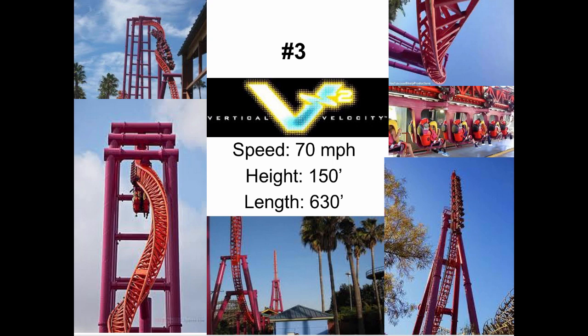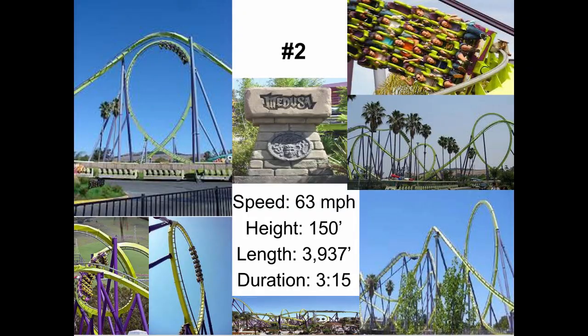I wish it was. But, anyways, number 2 is Medusa, the B&M floorless coaster. The only B&M roller coaster in the park. I feel like they should build a B&M invert to replace Kong, but that's just my opinion. Anyways, this ride's a lot of fun. This is one of the better B&M floorless coasters out there. It's really, really smooth. And I have been on Medusa and Scream. Some argue that Scream is better, but I think this is way better.